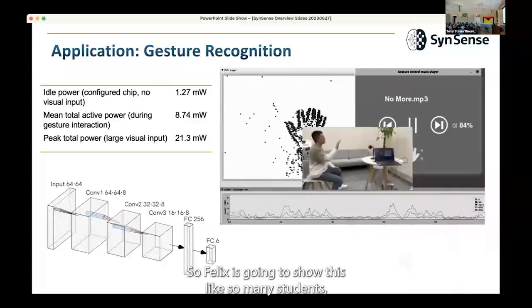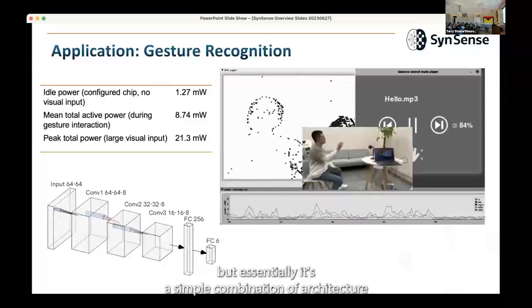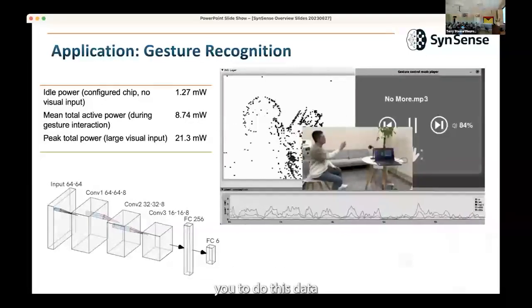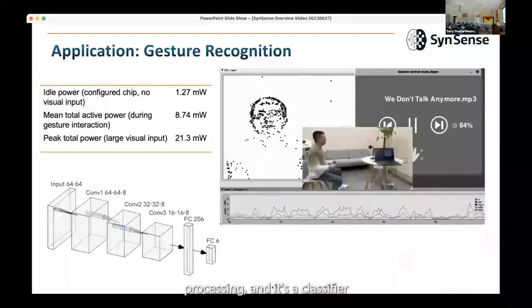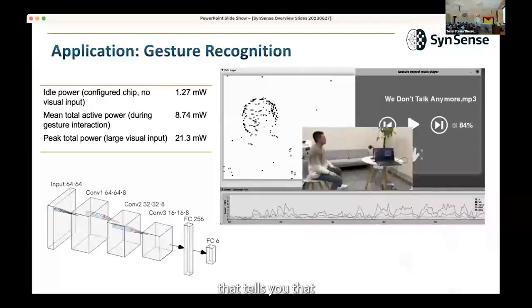Felix is going to show this live, so I'm going to skip this. But essentially, you see it's a simple convolutional architecture. You get the DBS data in front of it, you process it, and it's a classifier that runs a state machine.